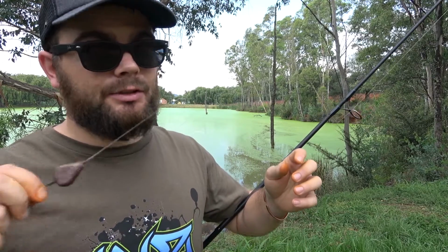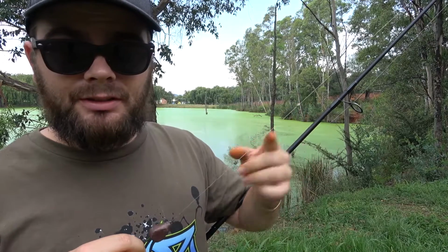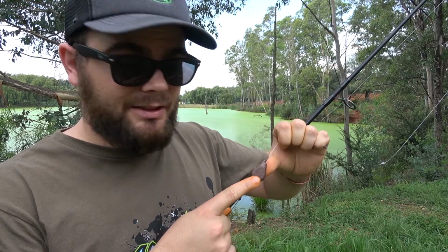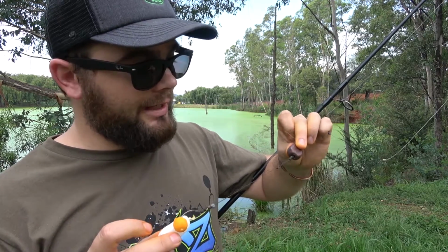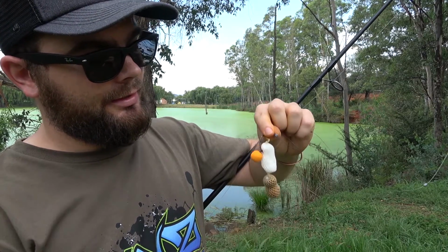So what I've got is 20-pound fluorocarbon right here. Then 2 split shots to keep the fluorocarbon down, even though fluorocarbon sinks. An inline lead, inside that there is a rubber sleeve. Then I've got some coated Gardner braid. Then I've got a Ronnie rig. And then I've got this little contraption.